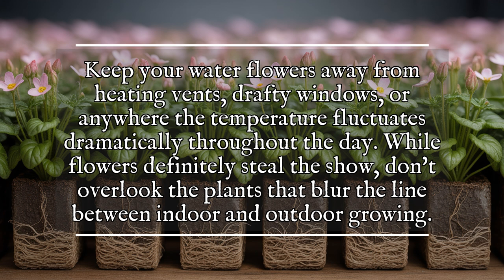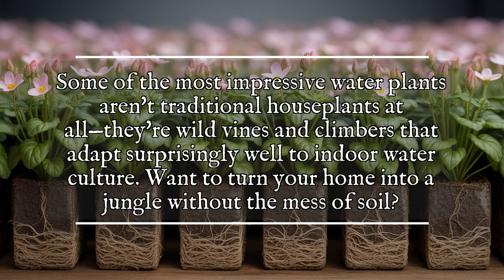While flowers definitely steal the show, don't overlook the plants that blur the line between indoor and outdoor growing. Some of the most impressive water plants aren't traditional houseplants at all. They're wild vines and climbers that adapt surprisingly well to indoor water culture.